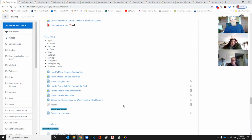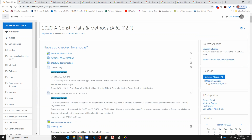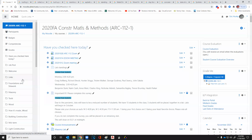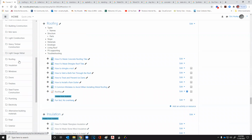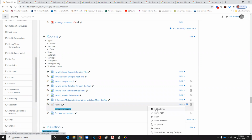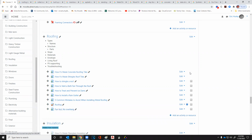So I want to go over roofing with you a little bit. And that's going to be the topic for today, is roofing. And actually, let's see, I can go ahead and open that so that you guys can get to that. And I'm going to try to cover everything that's in that portion of it. And so, yeah, you should be able to see everything, including the test now. Okay, cool. All right, so let's talk about the different types of roofing.